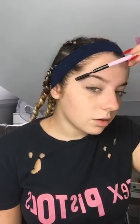So I'm just going to use the Spectrum A11 brush, and I'm going to brush my brows. I do actually need my brows done, really. My eyelashes are stuck together.